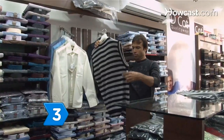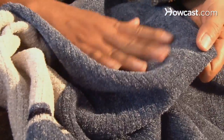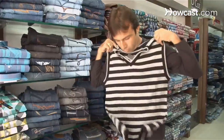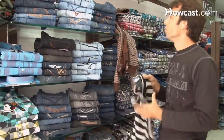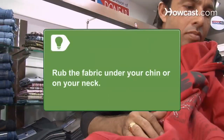Step 3. Get hands-on and feel lots of different cashmere sweaters. Those with the best quality fibers are those that are soft, light, and have little or no pilling. Avoid sweaters that feel fuzzy, stiff, scratchy, or that don't bounce right back after you crinkle or pull the fabric. Rub the fabric under your chin or on your neck, two especially sensitive spots.